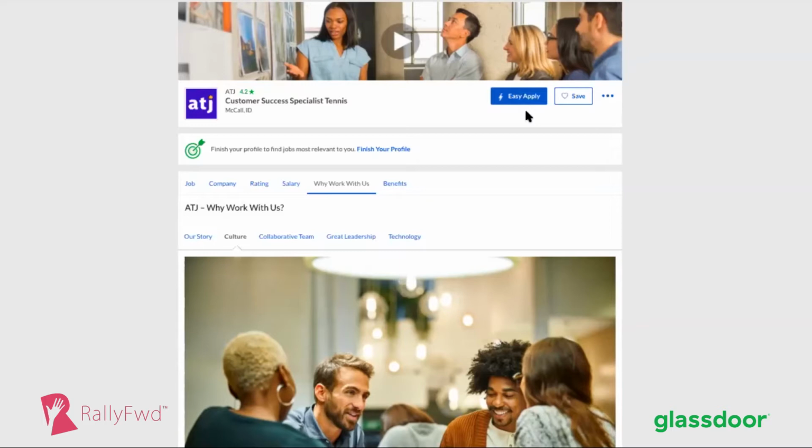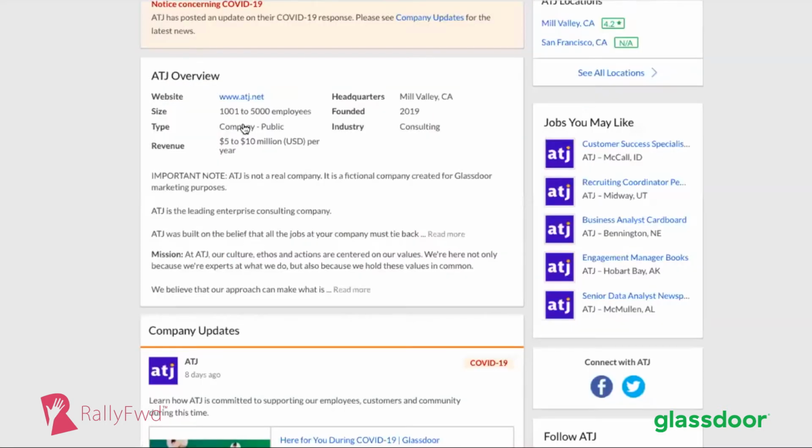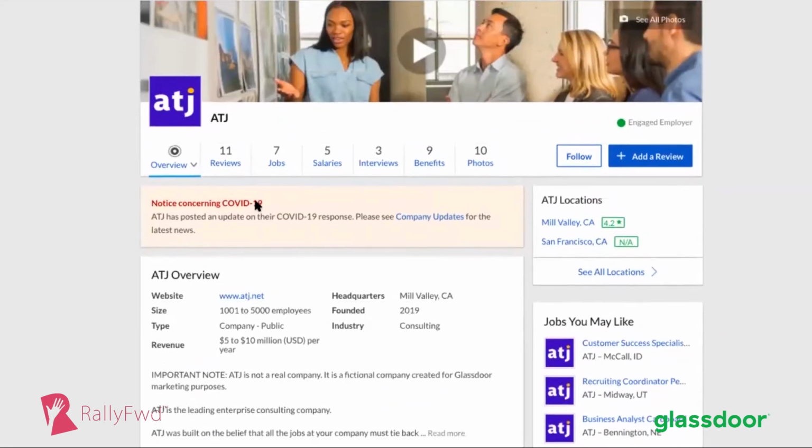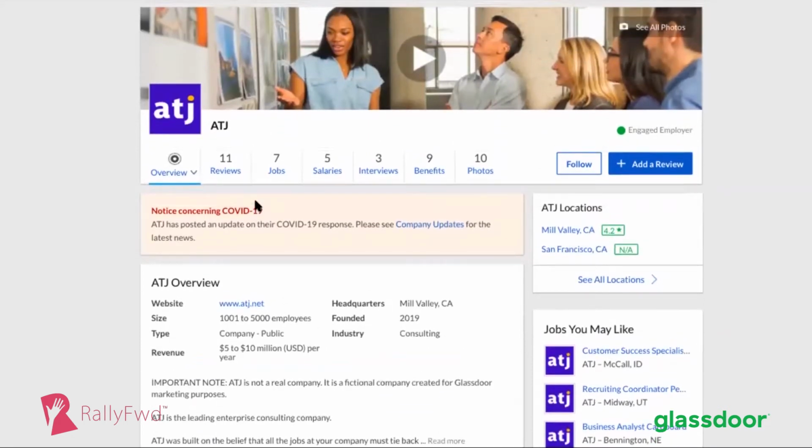So one element that's included in the Glassdoor branded profile is something called competitor targeting ads. And what this allows you to do is actually target 5 to 10 non-partnered profiles on Glassdoor. So the thought here is that you want to target competitors with similar hiring needs to your own.